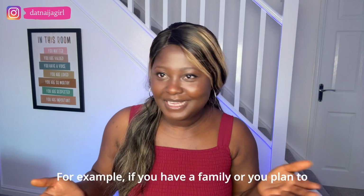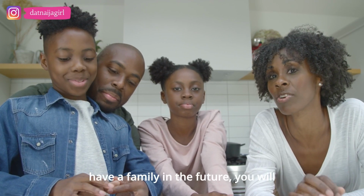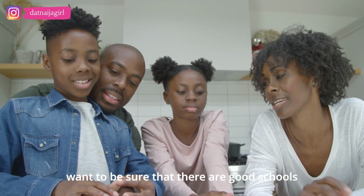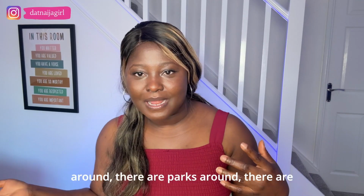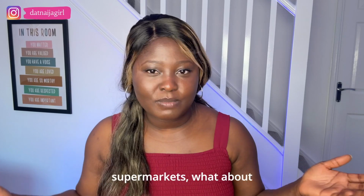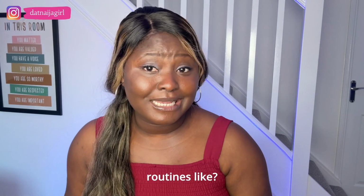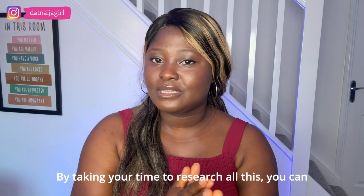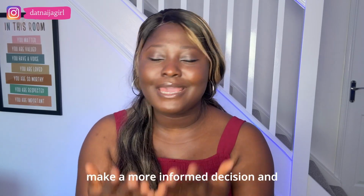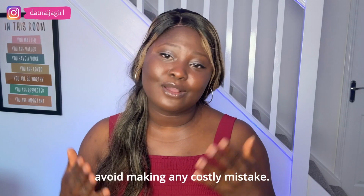For example, if you have a family or you plan to have a family in the future, you will want to be sure that there are good schools around. Are there parks around? Are there playgrounds nearby? How close are the supermarkets? What about transport links? What are the bus routes like? By taking your time to research all this, you can make a more informed decision and avoid making any costly mistake.